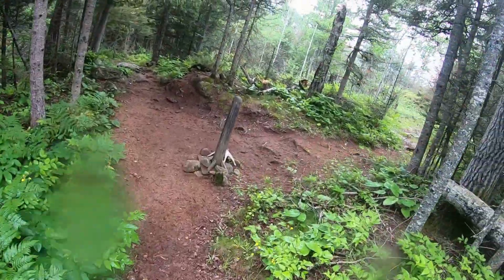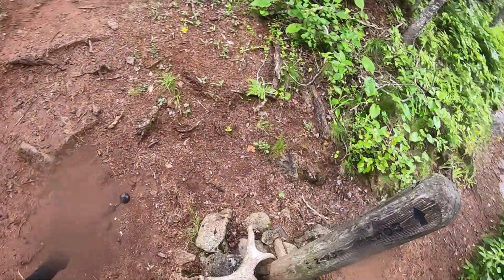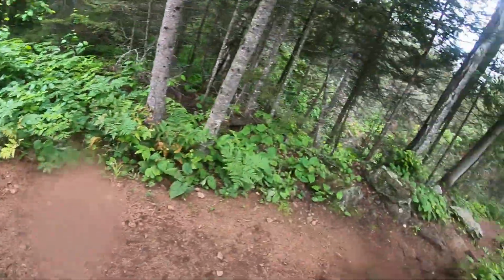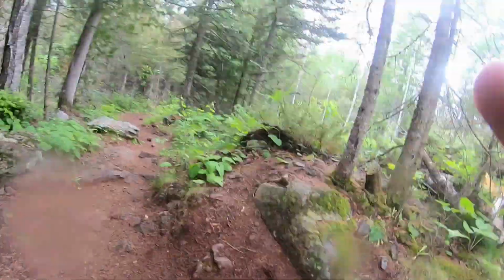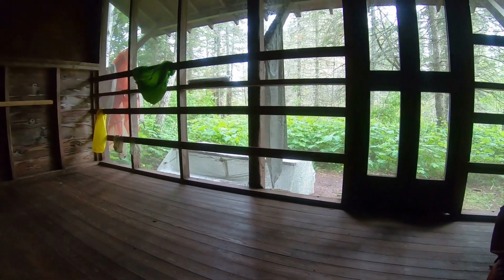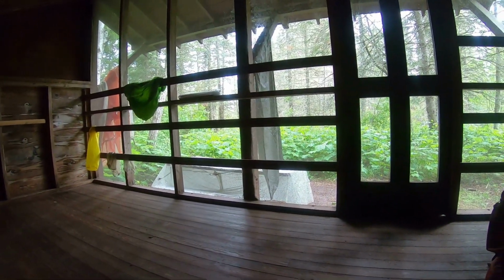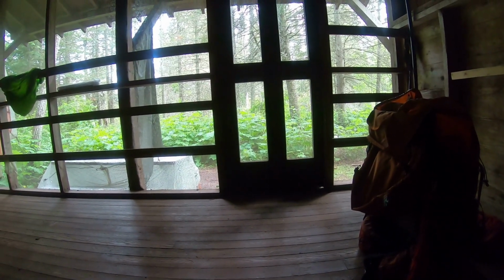Here's the Muskie Basin trail marker. It says Daisy Farm, point 2. It's pouring rain, so it's time to get the GoPro off. Well, I made it to shelter 6. Found it empty. I haven't had dry boots since Sunday. It was sunny on the ridge and starts pouring rain a mile out of Daisy Farm. Half a mile maybe.